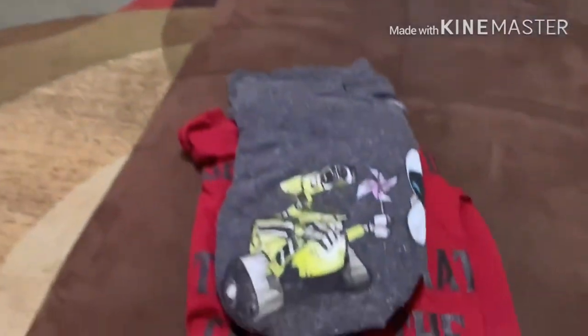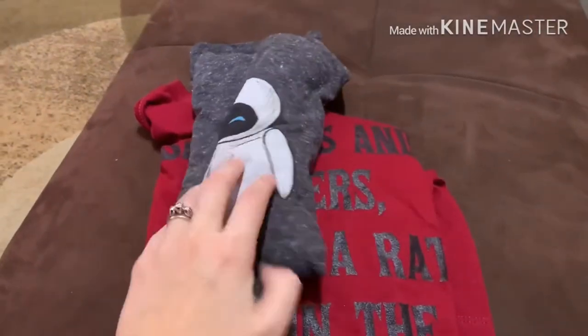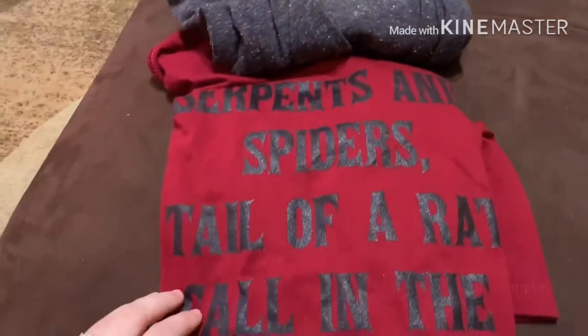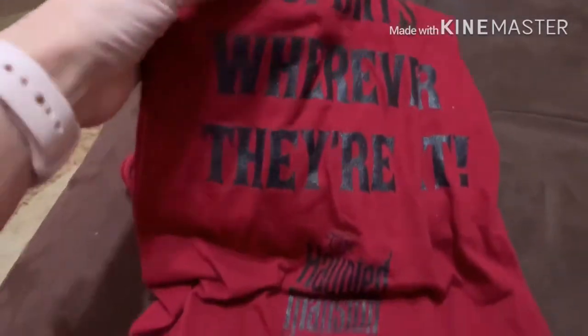Now, the Wall-E shirt I will actually probably wear on the way down on our trip, because we're going to drive halfway down and then we'll go the rest of the way the next day. And this one is Haunted Mansion.